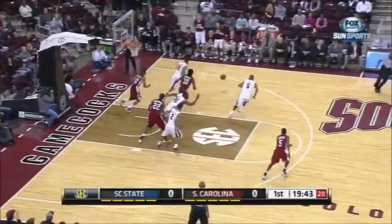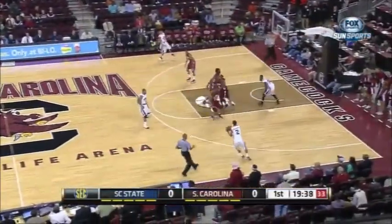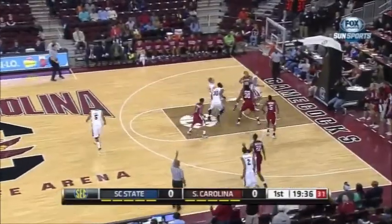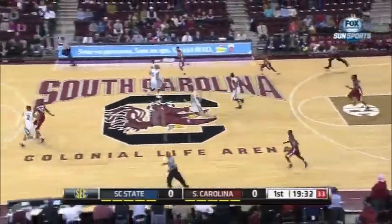That's a nice drive. And that was a nice play by Kaichinus, the freshman of the week that we talked about, to get the block. Kaichinus trying to come back and get that one. He's trying to get on both ends.